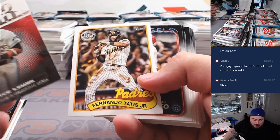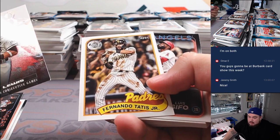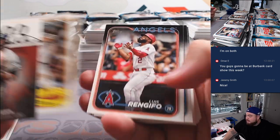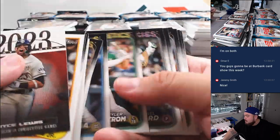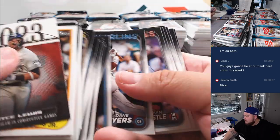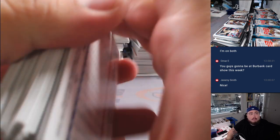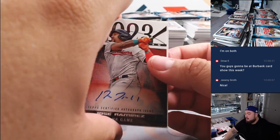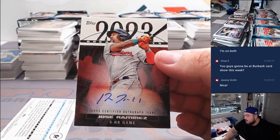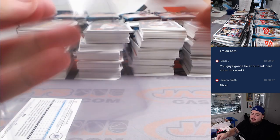Michael with the Brewers. Yeah, Michael actually. Michael P. And how about a little Jose Ramirez autograph from 2023? Out of 25, too. Cleveland Guardians going to John.